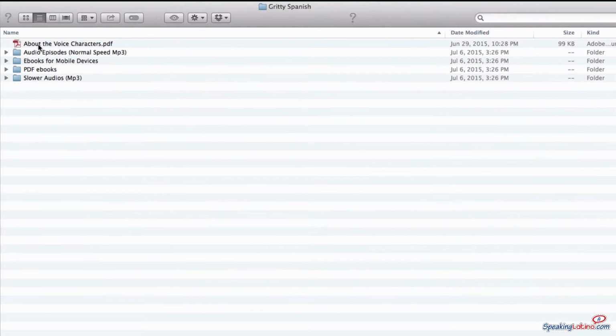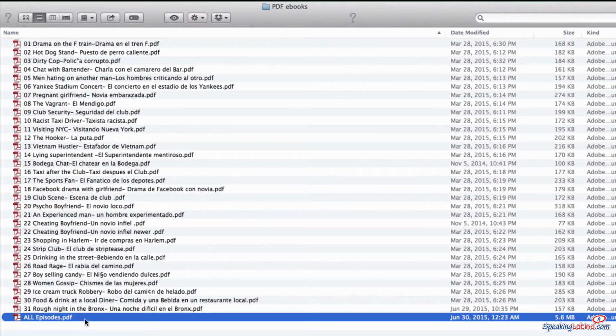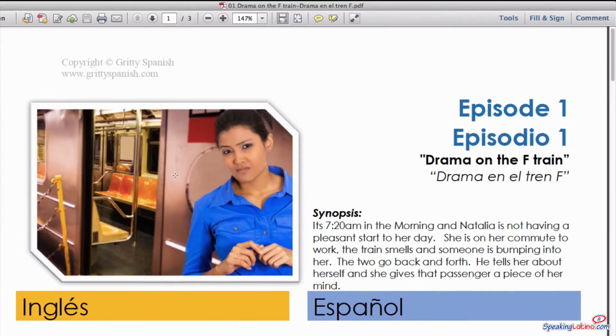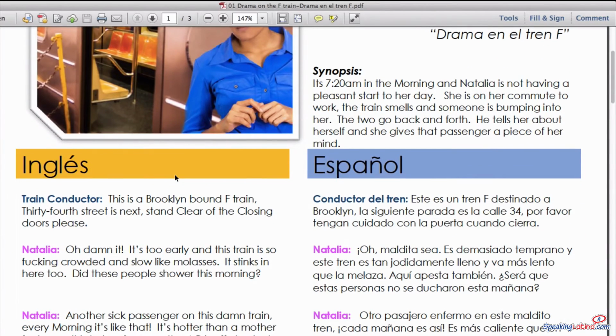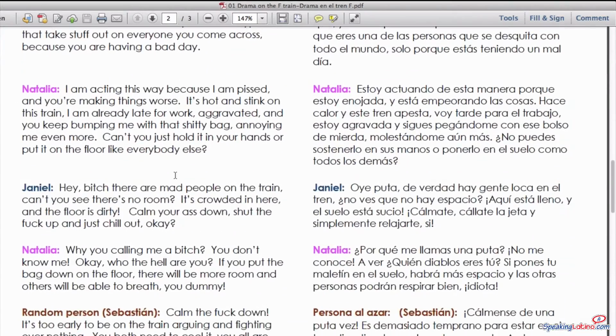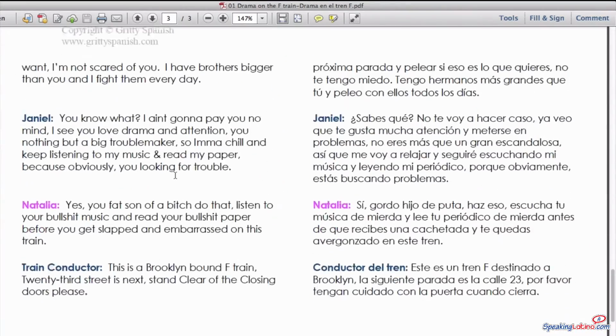If we go back and take a look at the PDF ebooks folder, you'll see there are 31 PDFs, and then there's an extra PDF that has all the episodes in one file. That's for people who want to take that one file with them wherever they go. It's easier than dealing with the 31 files. If we open one of these and take a quick look, you'll see that on the left-hand side is the English, and on the right-hand side is the Spanish of the same conversation. So you can just cover up the English if you want and go through the Spanish, or you can go back and forth whenever you get stuck.